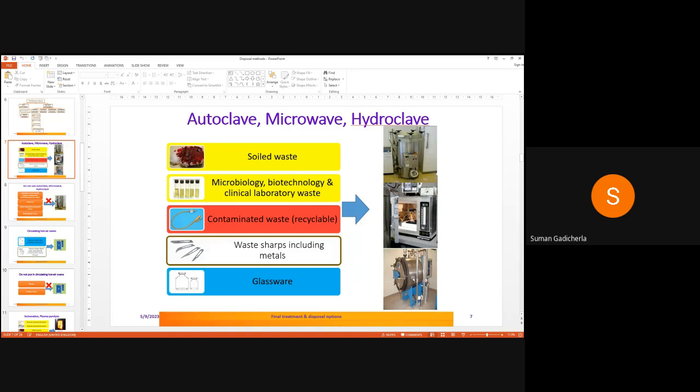But when you look at incineration or plasma pyrolysis, what happens there? You feed the incinerator with tons of waste. Finally, how much ash you are getting is only in terms of kgs. It doesn't run into tons. So that is where there is a difference between incineration, the burn technologies, and the non-burn technologies.